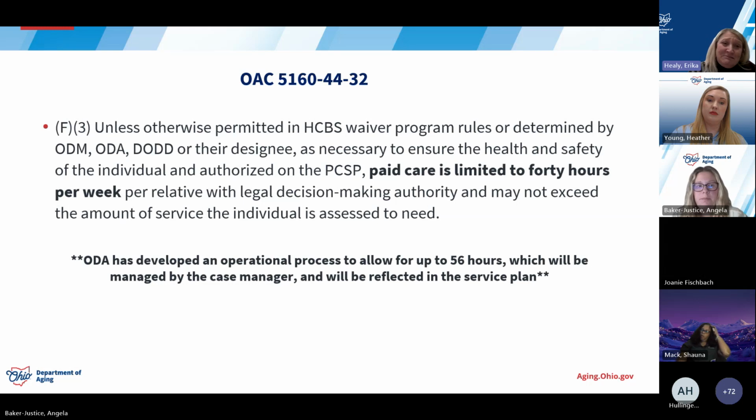Another question, related to the last one. Didn't they just say the provider could work up to 56 hours? Yeah, it's the same for the family member and the spouse, where 160-4432 has the limit of 40 hours. But just like it says, if ODM, ODA, or DOD comes up with their own process, our internal process is the allowable for the 56 hours.